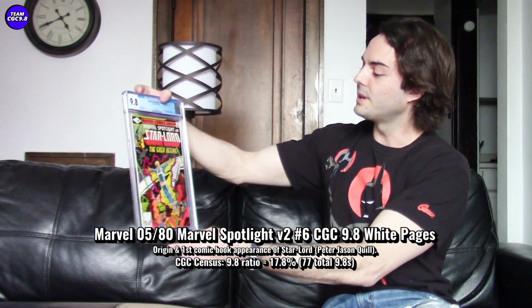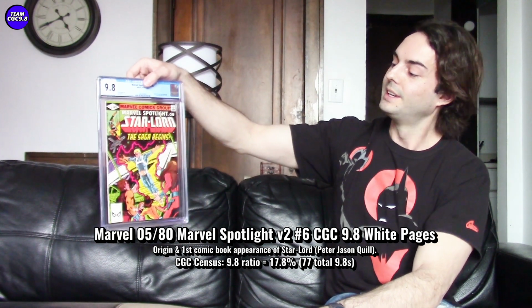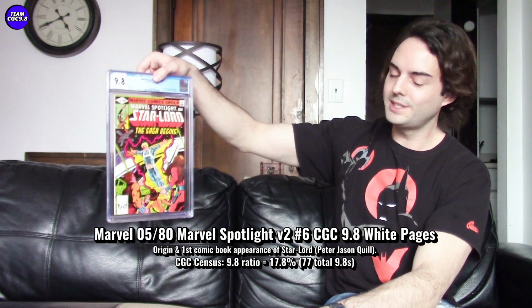I was really happy with that, with the drawbacks with the tariffs, and it took forever, but the book itself, really nice case. I'm not seeing any scuffs or scratches on the case, and the colors are better than what I expected, which is all you can ask for. Such a great book. And the CGC 9.8, a 1 of 77 collector item.